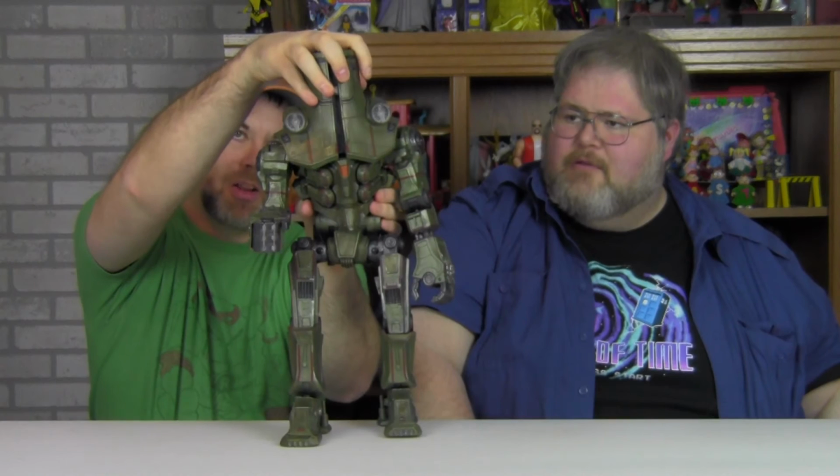So the head is on a little ball joint there. That was fun because there were two tabs. There was one under the head, and then there's one in the back. Yes, I saw the one in the back, and it took forever to find where the one in the head was. The reason I watched that other review was to find out where the tab was for that.